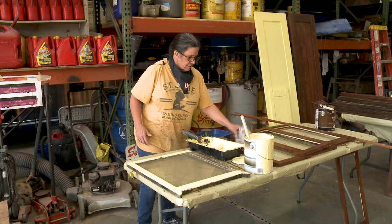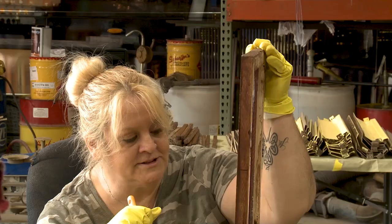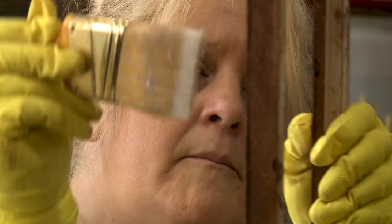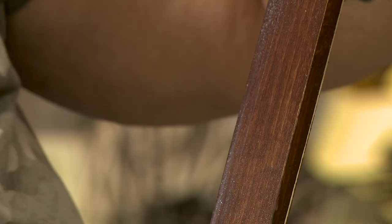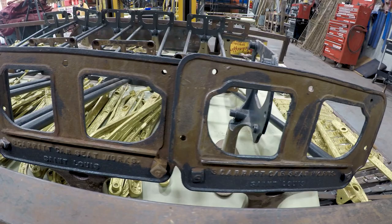All right, my name is Winnie Carol. Normally for this company, I am one of their shuttle drivers, pick up passengers, take them to and from the airport. For the last 8 weeks or so, I've been doing pretty much staining and polyurethane, which is of course a clear coat on pieces. You really can't see it. Obviously poly's clear, but this is what I've been doing so we can get everything kind of done. Make it look not real shiny, but shiny.